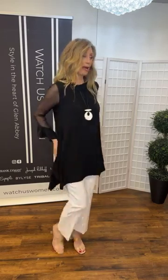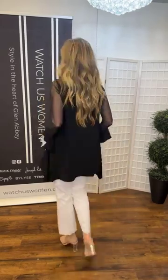Of course, stack your bracelets, and I've paired it back with a white Ziska necklace. Underneath is the Joseph Ribkoff pant, just a little bit of a kick flare. This is the one that I had in the video on Wednesday, our last video. Has the little pockets in the back. Just has a nice line.